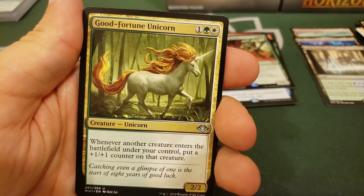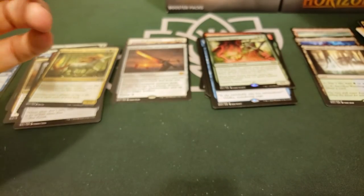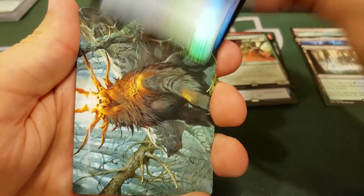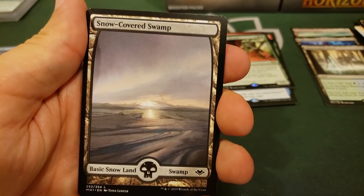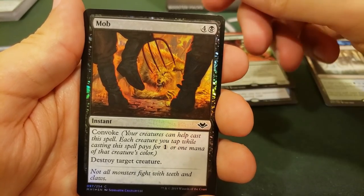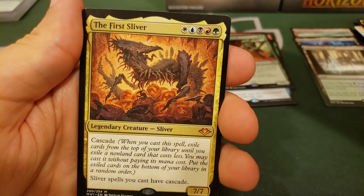And another Good Fortune Unicorn. I always use that. Oh, baby, we're getting down there. I think we're still just at 4 mythics. I would love to see another one right now. And I want it to be Big Daddy Urza. Show me Urza. Oh, it's a mob. Okay, okay. Make me sweat it. And the first sliver. Nice. Another mythic.